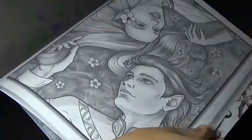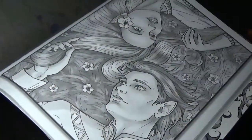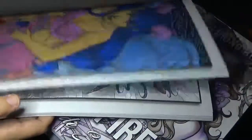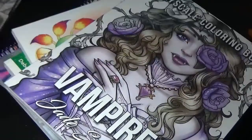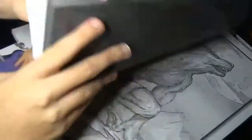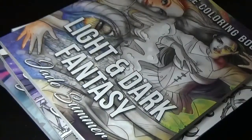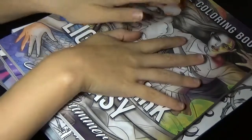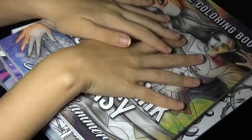There we go. Got an elf guy. This has animals in it too. Creatures of the night, monsters, various things. Here's a werewolf. But yeah, it's a nice book. I've colored quite a few images in it. And that wraps it all up for my completed coloring book collection.